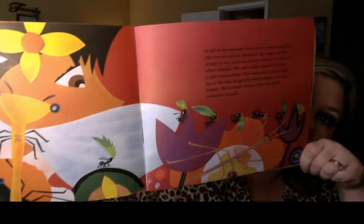In all of my travels, I had never seen anything like the ant safari. Some of the ants carried things to eat, such as leaves and seeds or bits of other insects. The ant safari was in a hurry to get somewhere, and the ants didn't even look up at that big old dragonfly that buzzed over our heads. We headed deeper and deeper into the dark, unknown jungle.